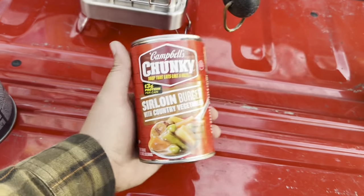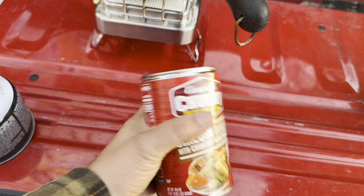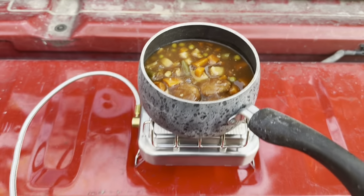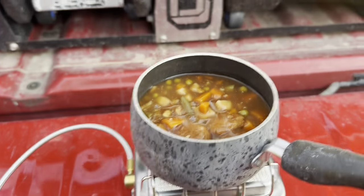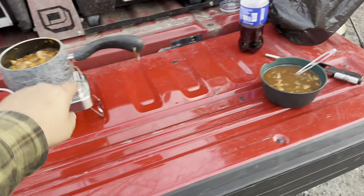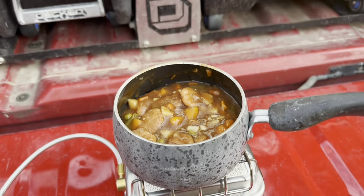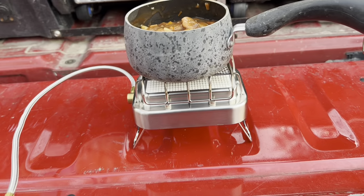So what's for supper, you might ask? It is Campbell's Chunky Sirloin. And I'm gonna use the stove, heat that up, see how it goes. So far, pretty good. I think it's really hot. I mean, really, really hot. So I'm sure it'll heat it up pretty quick. So I just put the second can on. The first one took about maybe 3 minutes, and nice and hot. Pretty nice little camp stove if you're cooking up something small like that. You just need a single small can of propane.